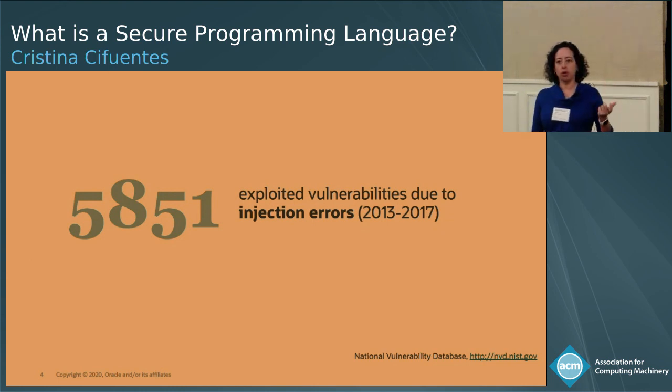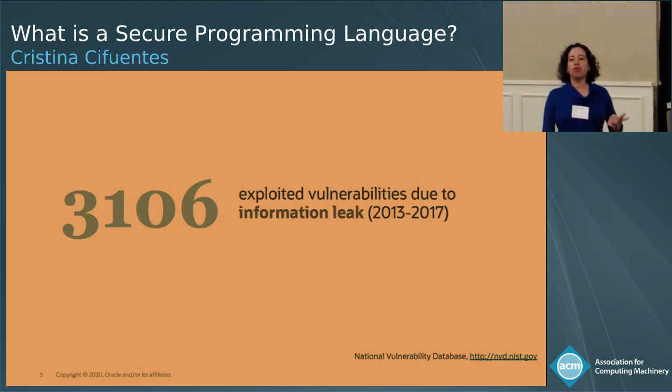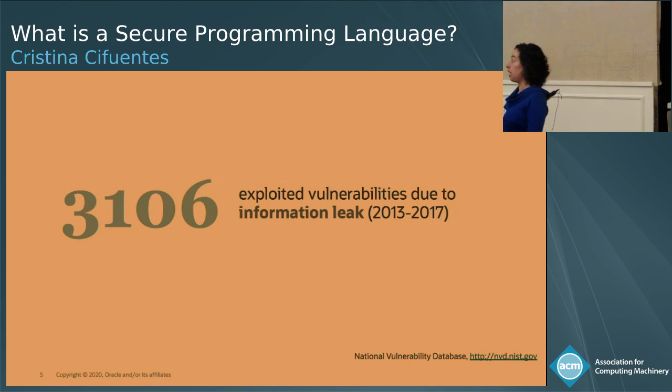And here, when we refer to injection errors, we're really referring to various different types of injection attacks, like cross-site scripting, which is the most common and popular one, followed by SQL injection, OS command injection, and so on. So this is also in the order of 3 new exploited vulnerabilities on a daily basis. And the number 4 category ended up being information leak. This is a category that is actually rising over the last year with 3,106 different issues, so in the order of 1.7 new issues on a day-to-day basis. It's still a very significant number of issues.